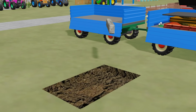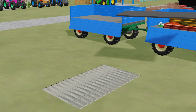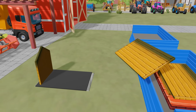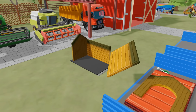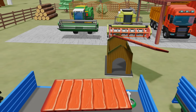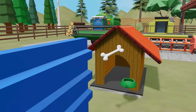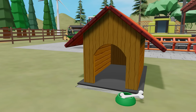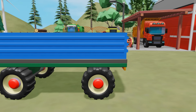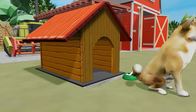Thanks to the cooperation of the red and green tractors, each element of the structure was precisely placed in its place. Solid wooden walls, carefully cut and connected, created a safe shelter. The roof, made of strong planks, provided protection from rain and wind. Every detail of the doghouse, from the stable foundations to the roof finish, was the result of joint work and commitment. When the work was finished, the doghouse stood proudly in its place, ready to accept its new tenant.